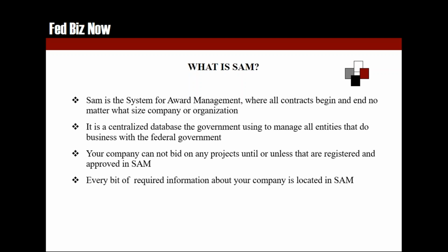So every bit of the required information about your company is located in SAM. Sometimes you forget things. Maybe you don't remember your MPIN. Go into SAM and find it. Now your MPIN is very private, so you almost have to open it up and go through the process of updating to find your MPIN. M-P-I-N. A lot of you probably don't even pay attention to it. They made you pick a PIN. These are the things that you need to write down and keep in a safe place on a separate piece of paper, because you will always need those kinds of things.